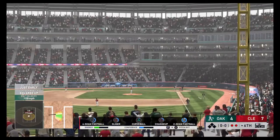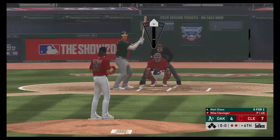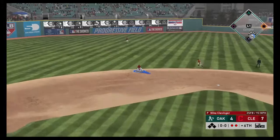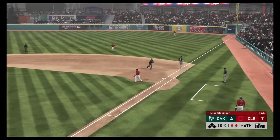Hits a bomb, hit one yesterday. Usually when he gets hot, he starts to hit them in bunches, and this could be the beginning of a very, very good hot streak. Ramirez is up with it. Throw on to first, gets him, and the side is retired.